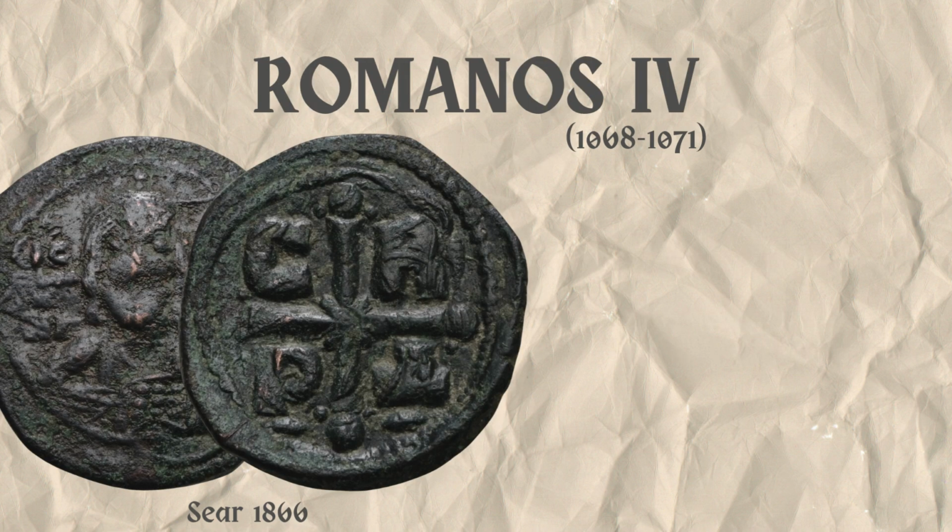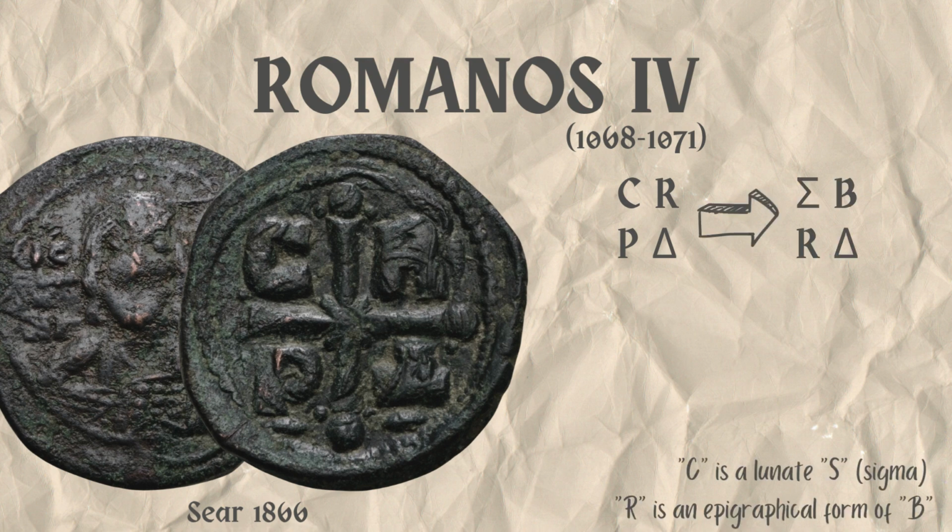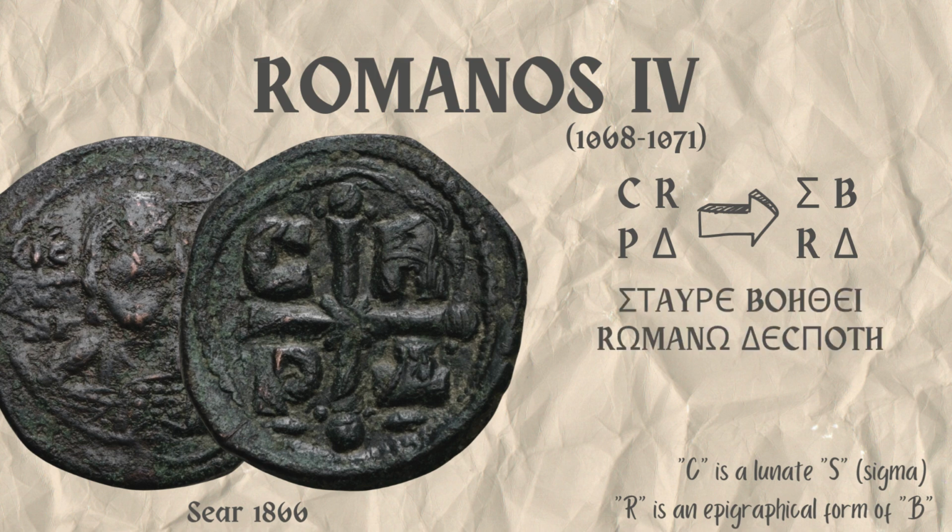Romanus IV minted a single named follis. Now you may think this should be an anonymous follis. After all, there's Christ on one side and some letters on the other. But these letters, which are actually more of an SBRD, stand for something in Greek which translated means, O cross, help Romanus the Emperor. So this letter here is a reference to Romanus IV, and thus a named follis.